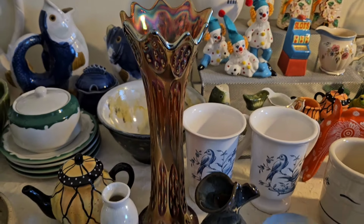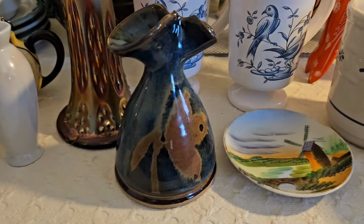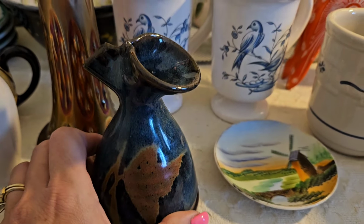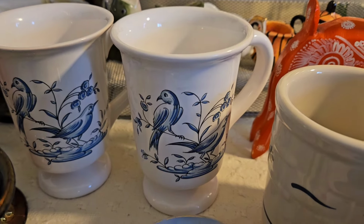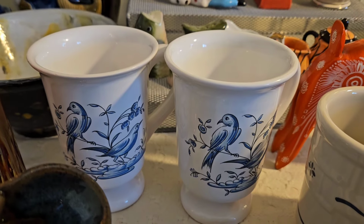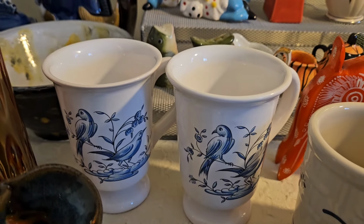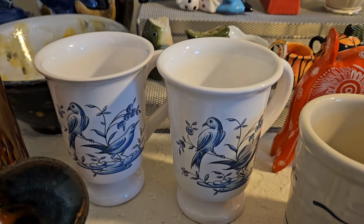My Fenton vase was the first thing that sold. The Doe Ridge pottery. This is actually an oil lamp, but it can be used as a bud vase. The footed vintage. It has a bird on it because Crazy Lamp Lady always likes to pick up things with birds. It's a whole thing. These are vintage coffee mugs, or they look more like for tea because they're small, but actually vintage coffee mugs are kind of on the small side.